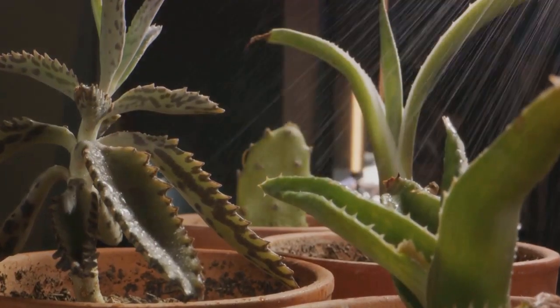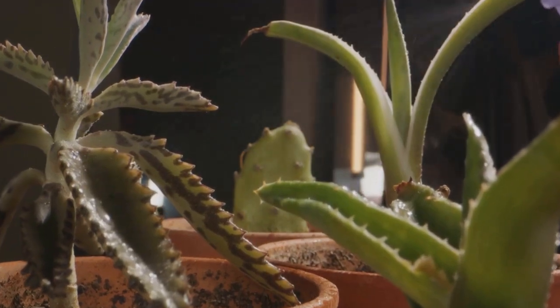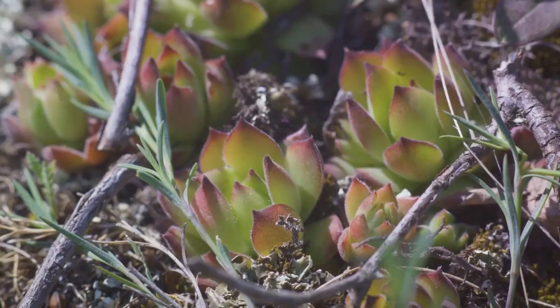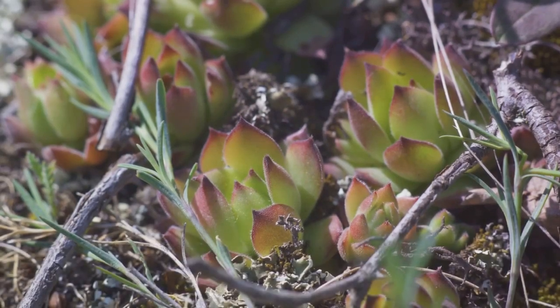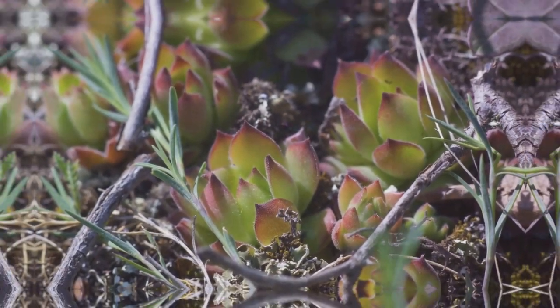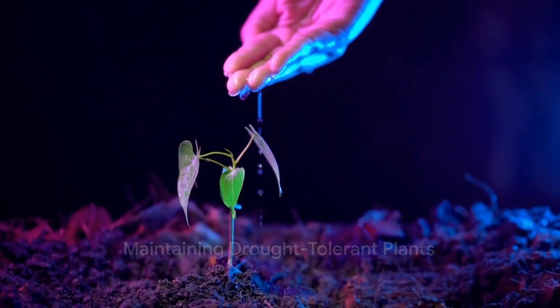These plants have evolved to thrive in dry conditions, their unique adaptations enabling them to store moisture and withstand the heat. Remember, the key to successful arid gardening is choosing plants that love the heat as much as they hate the water. Now that you've got your plants, it's time to delve into the art of maintaining them.